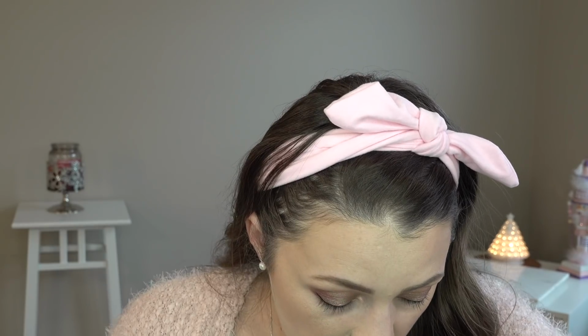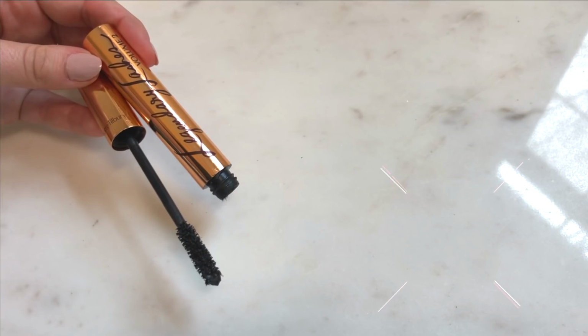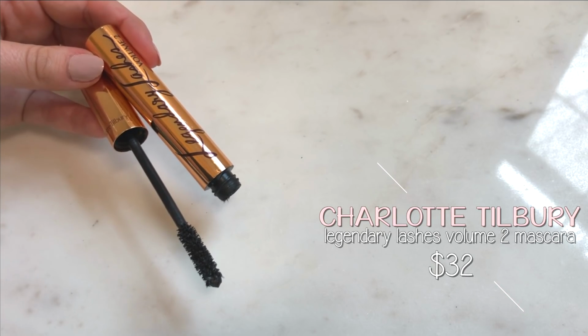So probably the best product I've ever tried from Charlotte Tilbury next to the powder, the mascara. I gotta go find it. I literally have it elsewhere because I use it every single day. This is a mascara from Charlotte Tilbury. Now, she sells a couple. This is the Legendary Lashes Volume 2. It has to be Volume 2.